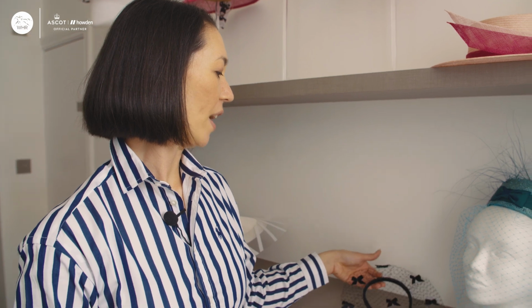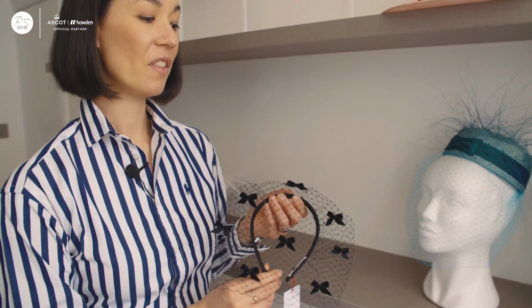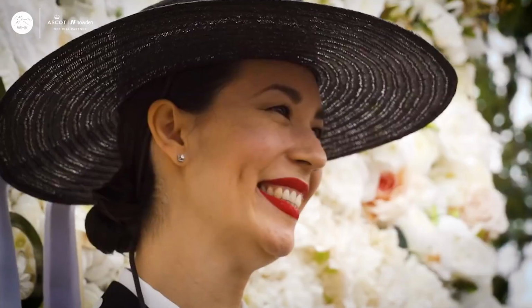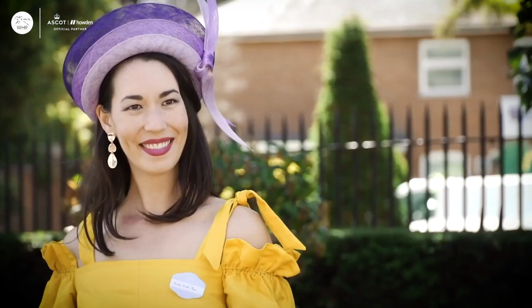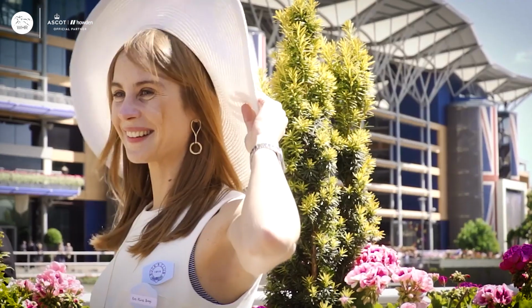Also, if there's a race day where you don't have to wear a proper hat, veils are a really good option. They provide a bit of drama and a little bit of mystery, and they're a really nice light option as well. I know a lot of people worry about what suits their face, what suits their height. Quite frankly, I always find it's to do with confidence. So if you have someone come in and they feel so confident and wonderful in what they're wearing, that is honestly the most key fact about it all.